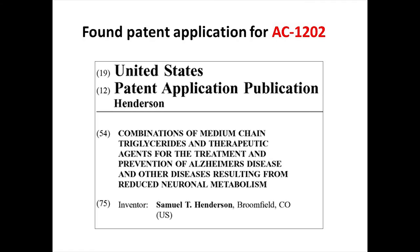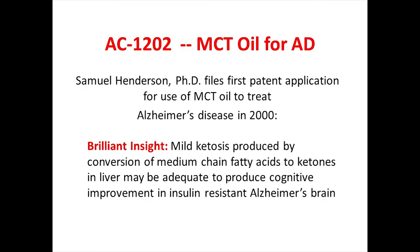And here they talked about the use of MCT oil, medium-chain triglyceride oil, in Alzheimer's disease. Basically, Dr. Sam Henderson filed this patent application in 2000, which was right around the same time Dr. Veech had published his paper about the protective effect of beta-hydroxybutyrate to neurons that were subjected to toxins that caused Parkinson's or Alzheimer's. And his mother had died with Alzheimer's disease. And he had the brilliant insight that possibly the mild ketosis that occurs by consuming medium-chain fatty acids could potentially produce cognitive improvement in the insulin-resistant Alzheimer's brain. And so he embarked on developing this prescription medical food.